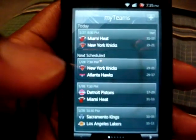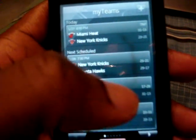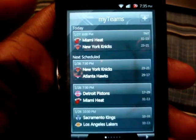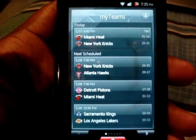So the first thing you can notice, it's a little quick because I have it already loaded, but what you notice with the ESPN app is the fact that it does give you a little "Did you know," which is just an interesting fact of relevant information of something that just happened in the sports world.